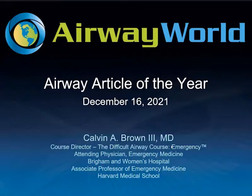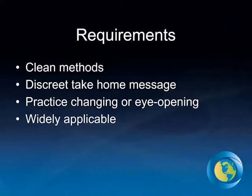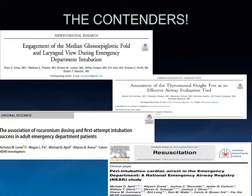Now, I'm not saying you have to agree with these, but I thought that these were worthy of consideration. So the reasons why these 4 papers were chosen were the following. The paper really had to have fairly clean methods. In other words, there shouldn't be a lot of controversy in the way the data are analyzed. It's great that there's a discrete take-home message. There's a little nugget of information that you can take home, remember, and use perhaps on your very next shift. Some things that are practice-changing or eye-opening, and hopefully always something that's widely applicable. So let's look at our 4 contenders.